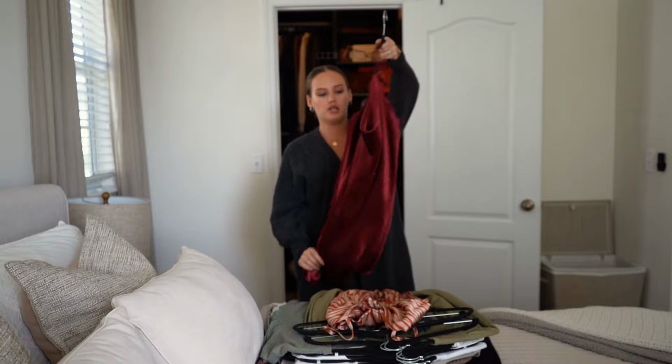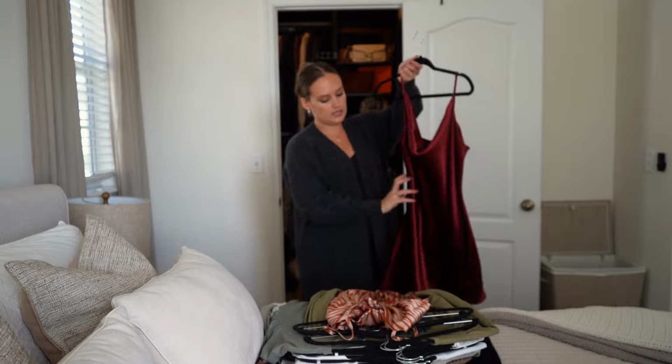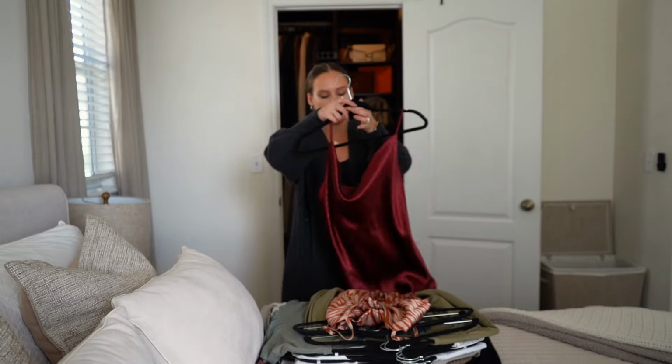This dress I do think I'm gonna get rid of. I've had it for a while. I definitely wore it a lot in college, but it has some pilling on it, and I really just don't wear this style that much, especially a short dress like this.